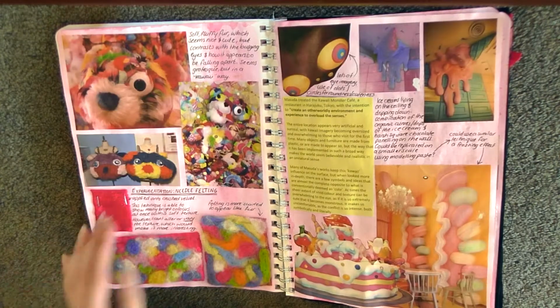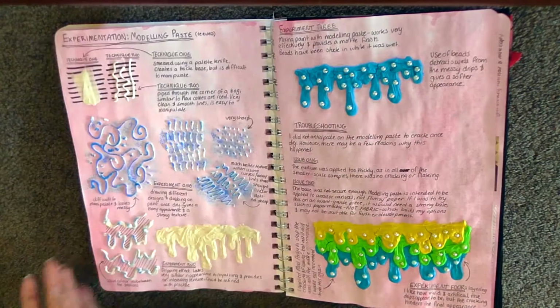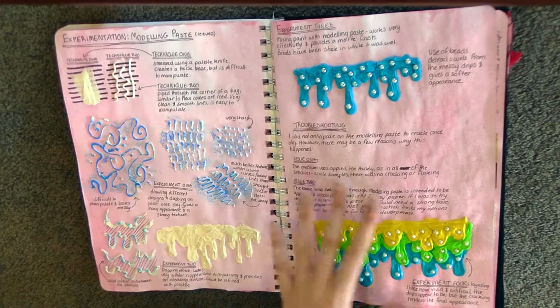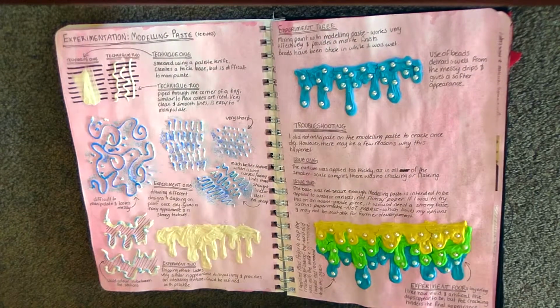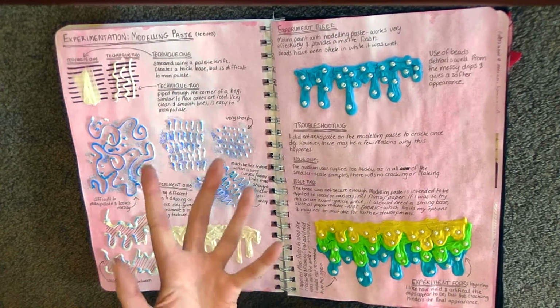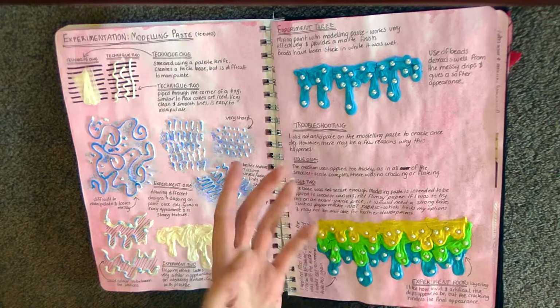Then it was just a wee bit of experimentation on my part, bit of needle felting and experimenting with modelling paste. These examples didn't actually work. You can see that it's cracking and falling apart here. But that's kind of the beauty of doing a workbook, is that you can discover these issues early so they don't impact your work later on.